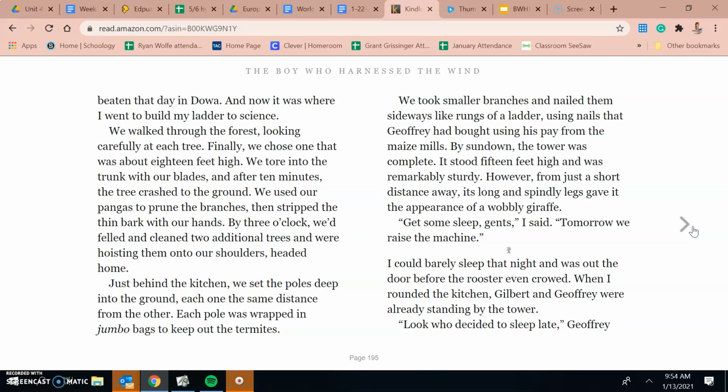Just behind the kitchen, we set the poles deep into the ground, each one the same distance from the other. Each pole was wrapped in jumbo bags to keep out the termites. We took smaller branches and nailed them sideways like rungs of a ladder, using nails that Jeffrey had bought using his pay from the maize mills. By sundown, the tower was complete. It stood 15 feet high and was remarkably sturdy. However, from just a short distance away, its long and spindly legs gave it the appearance of a wobbly giraffe. "Get some sleep, gents," I said. "Tomorrow we raise the machine."